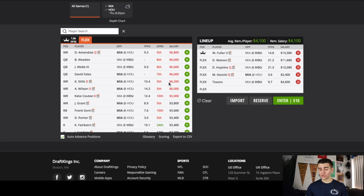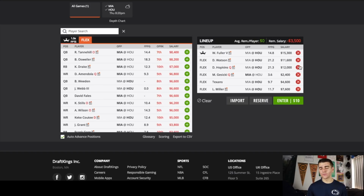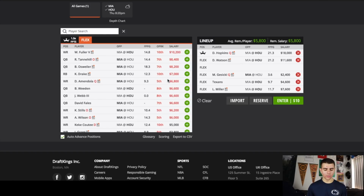So maybe starting 2 of their top wide receivers with their quarterback, maybe it's not the smartest thing to do because there's not going to be a ton of points scored in this game. They are the favorite, so that's somewhere that I like to see Lamar Miller in this lineup. So I'm not going to try and force Hopkins and Fuller in the lineup. Fuller gives us that money savings, but maybe we don't need that money savings. So let's see if we do Hopkins here at 5,800. Who can we get in this lineup?